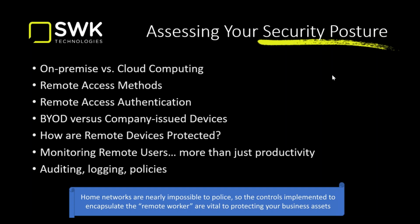And then let's talk about monitoring your remote user. So it goes beyond just productivity. When folks say, hey, I have Sally and John working from home, but how do I know they're doing their job? How do I know that they're putting in the hours and doing what they would be doing in the office? Now, not to say that that's not important. It is. You have a business to run, and there's things that they need to do to contribute to whatever it is your business is delivering.